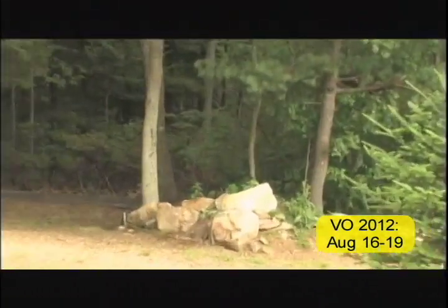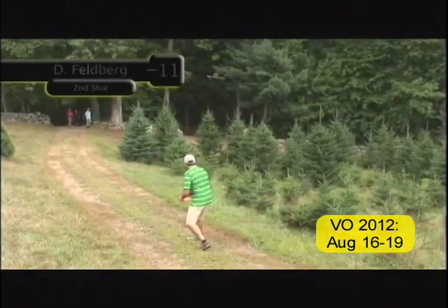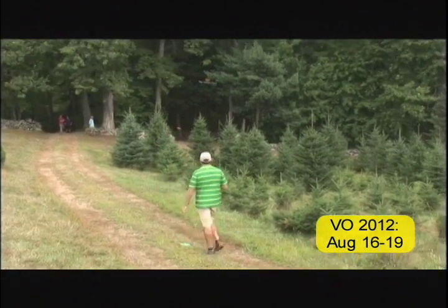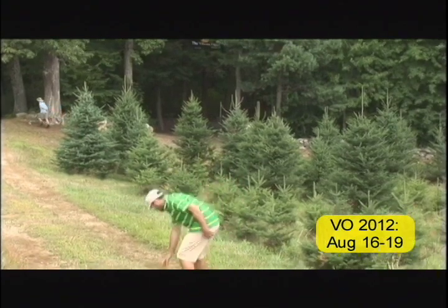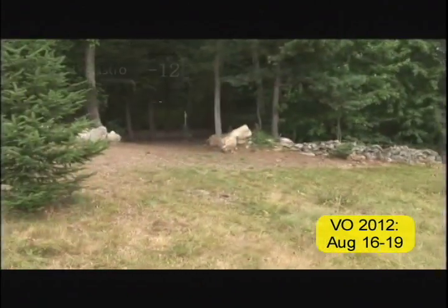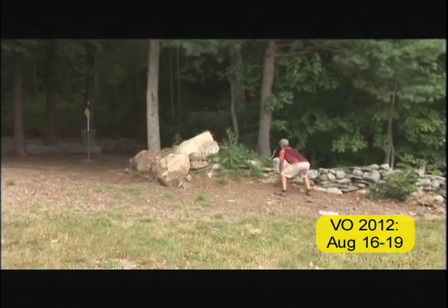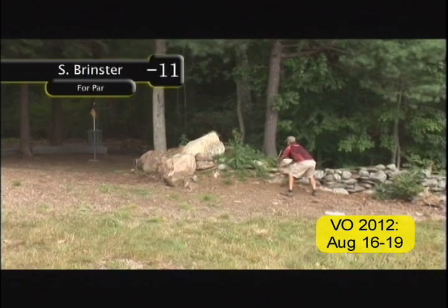Steve has thrown an anhyzer that was just short. Unfortunately, he is going to be out of bounds. He will have a putt from about 40 feet. With a rock in his hand, he threw it low, and he got a nice touch off of the branch, and he gets up within 20 feet of the basket. Wind on this, Nikko Locastro for par. And he's throwing it a little heavy to a nook where it shows that there's virtually no wind at all. Steve Brinster for par.